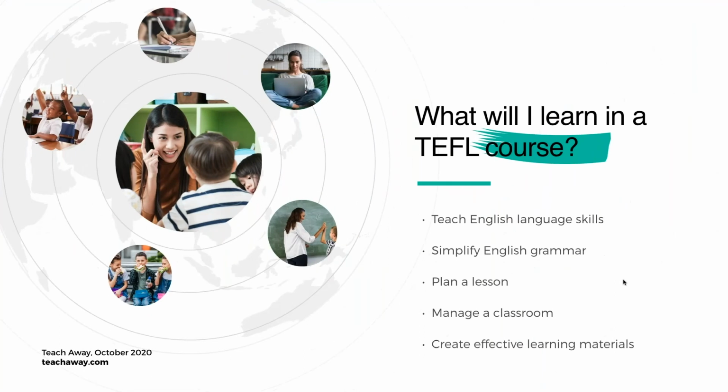In a TEFL course, like I said, not only is this an important part of getting hired, but it's going to give you confidence as you're moving forward, both in the classroom and in the interview process. You'll learn how to teach English language skills, how to simplify English grammar. I know for myself, as an English speaker, speaking English and trying to teach grammar felt very different, and having that refresher in my TEFL course was extremely helpful.